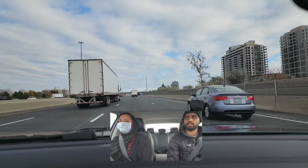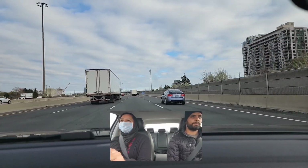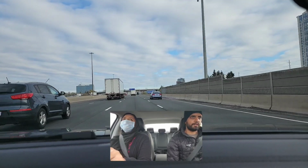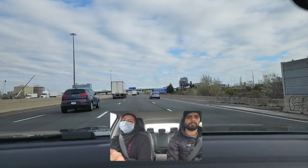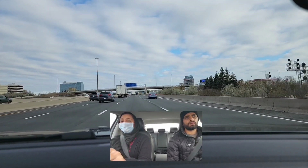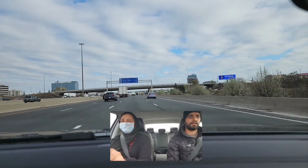Yeah, do the lane change to the left when it's safe to do so. Take your time, don't panic, take your time. When it's safe to do so, then you're going to do it. And don't reduce your speed. Now you can see we have so much gap from the vehicle in front of us.